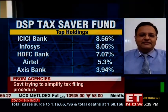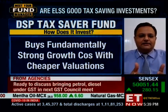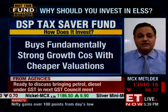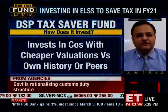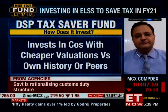Certain technical factors are there, in terms of the holding period. I think ELSS is one tax saving option whereby the holding period is just 3 years. It's, I think, the minimum amongst various options available. And also at the end of 3 years, you just pay that 10% long-term capital gains tax. I think for me, these are the key benefits which ELSS offers to investors.